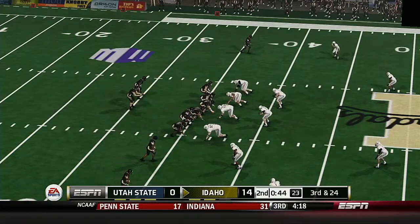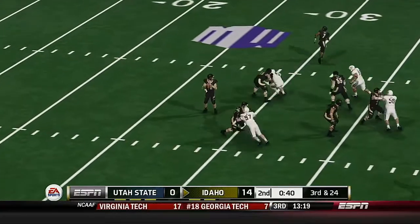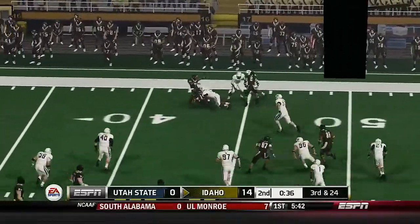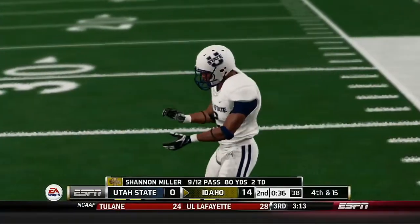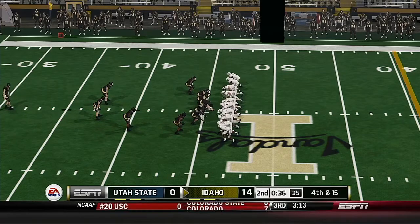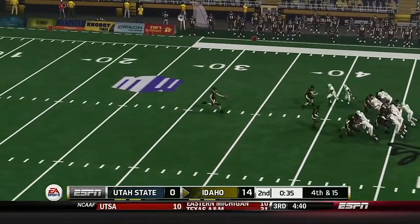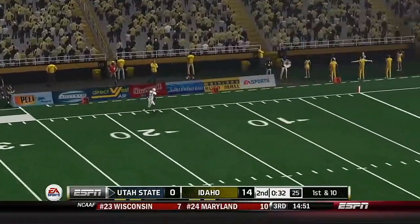Well, they've converted one third down play on this drive, but now they're faced with a third and long. Quick pass. He's taken down around the 45-yard line. That was a well-designed and executed pattern, but on third down and forever, it just wasn't enough. Ryan is waiting for the snap. It's away. Short punt.